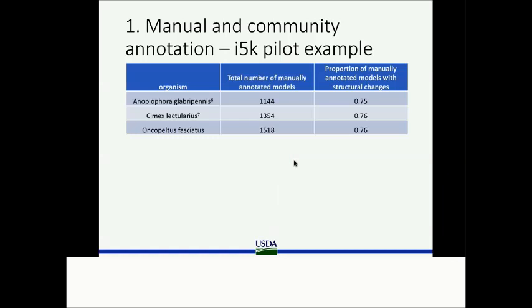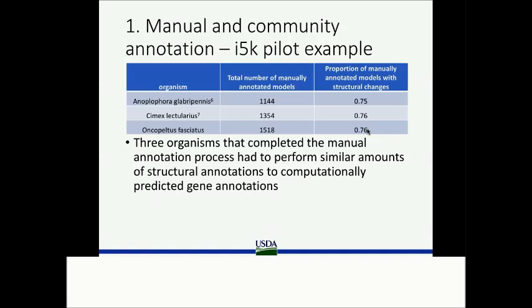I'm going to show just a result example from the i5k pilot again, from three species that actually completed the annotation process. This is a table for the Asian longhorn beetle, Pelophorus leberpennis, Cimex lectularius, and Oncopeltis fasciatus. Each of these groups annotated a substantial number of models, over 1,000 per group. We have software that can detect whether the changes that occurred in manual annotation are functional or structural. Here, 75% of the manual annotations that occurred were structural across all three of these organisms. This suggests that they had to perform similar amounts of structural annotation on the computationally predicted annotations.